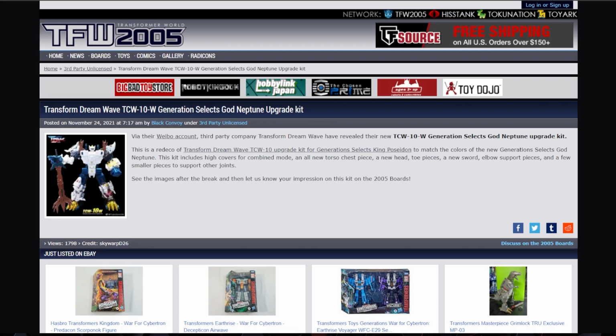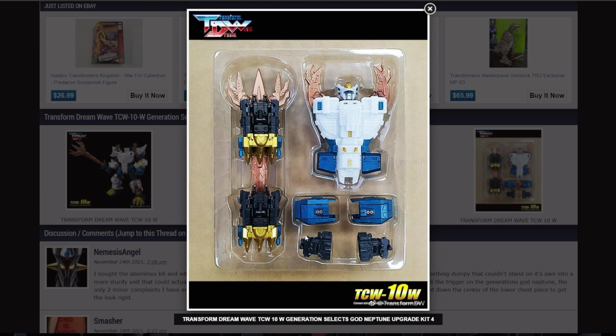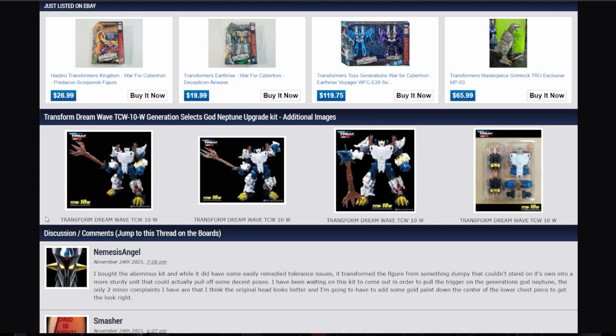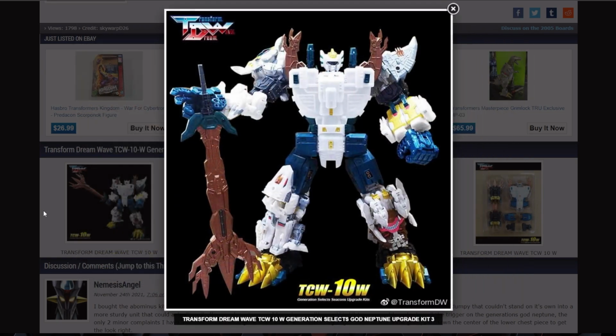Next story. All right, Transform Dreamwave TCW10 Generation Selects God Neptune Upgrade Kit. Now, this set is an upgrade kit for the Generations Selects God Neptune set. It comes with extra feet, extra hip components, a new sword, it looks like shoulder components, and just a completely new, not torso, but section that covers Snaptrap. I gotta admit, that looks really good. That looks really, really good.